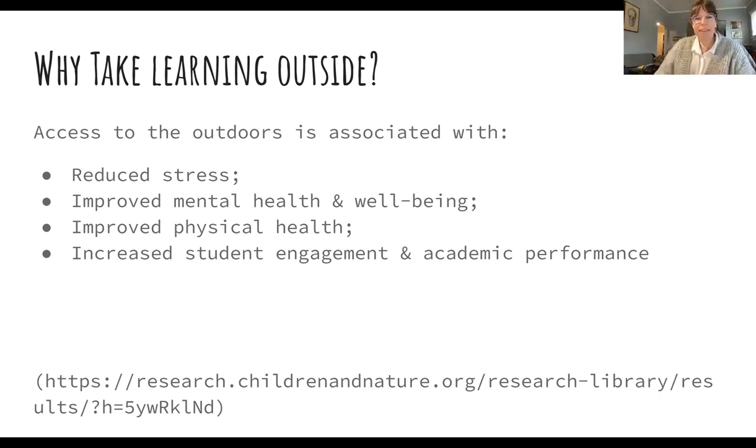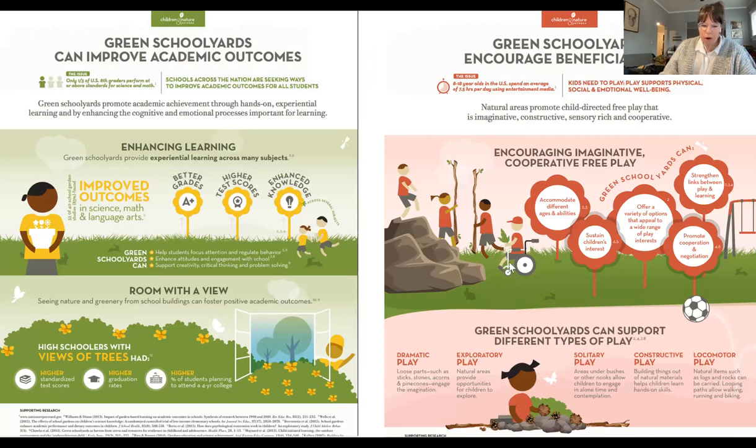So when we think about learning, we might think about, all right, what are students going to gain? And being outside is associated with reduced stress levels, improved mental health and well-being, improved physical health, and also increased student engagement and academic performance. And all of these are linked to academic research.